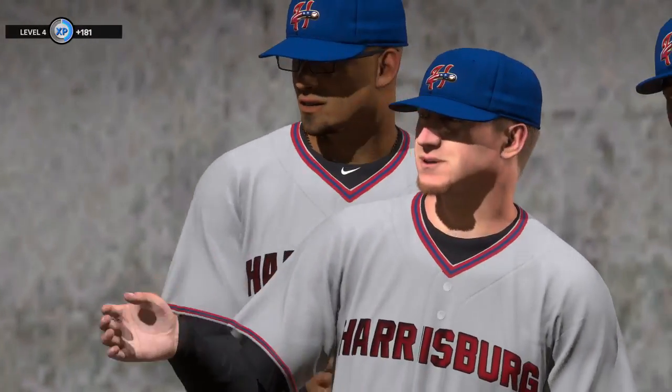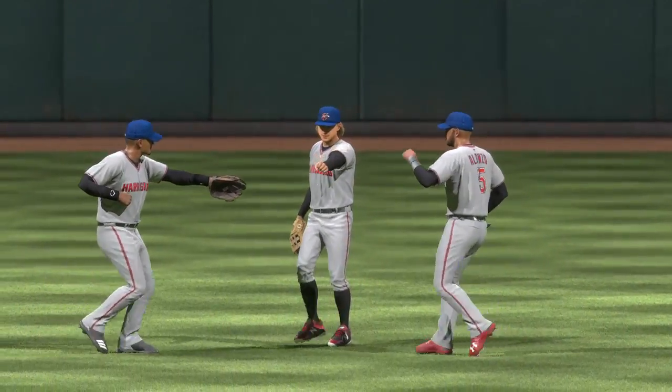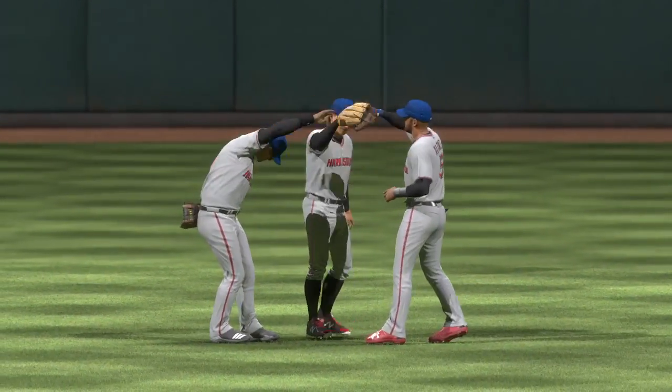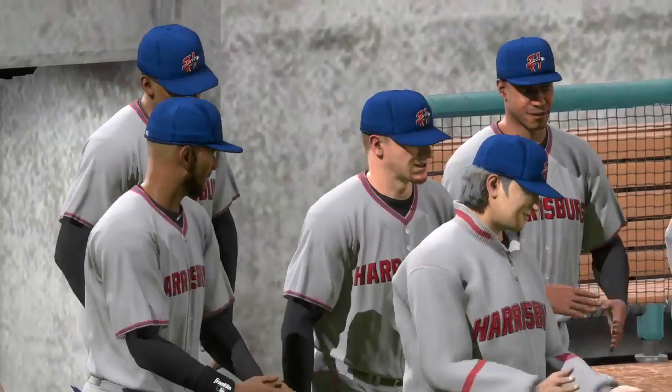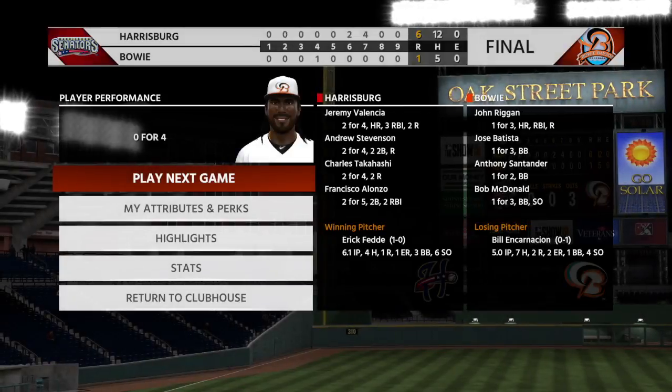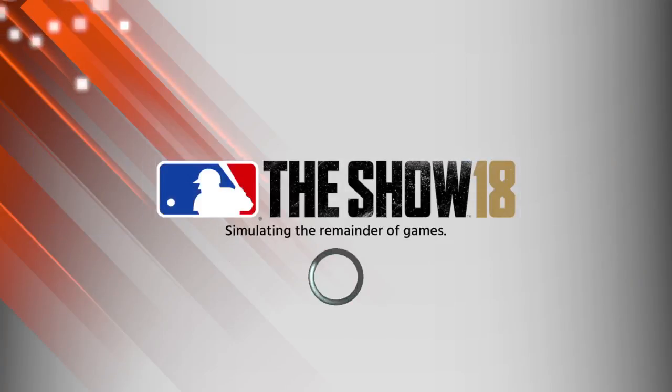You might think it's just another win, but it's awfully hard to win in this game, especially on the road. But they find a way to get it done, and they should be very happy with this performance. And tonight's game comes to a conclusion. 6-1 the final. Harrisburg rode an important 6th inning to victory in this one. Eric Fetty earns his first win of the season.